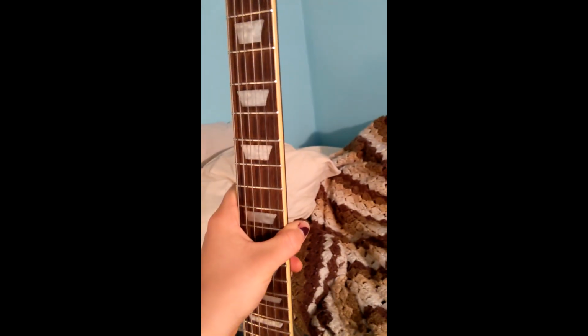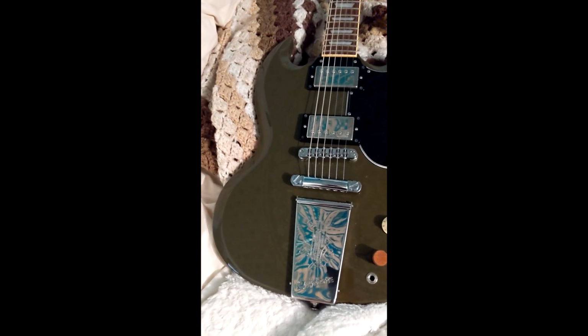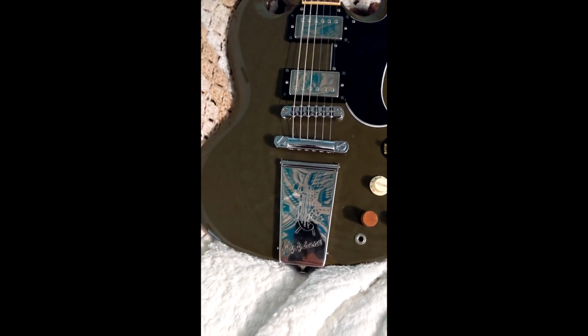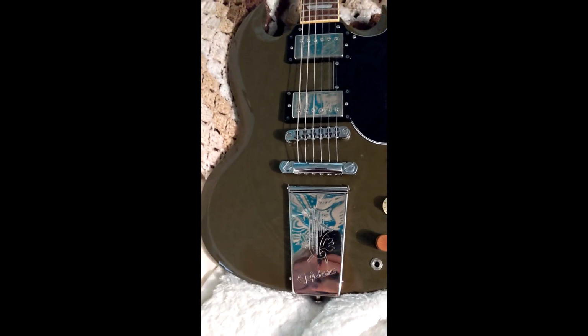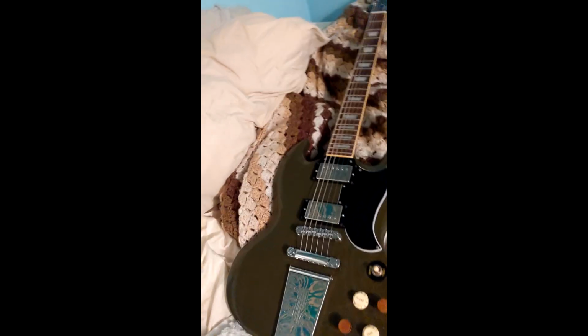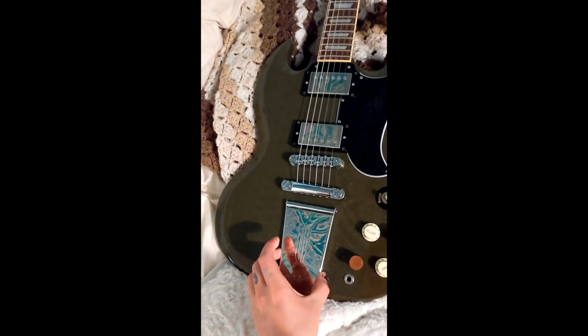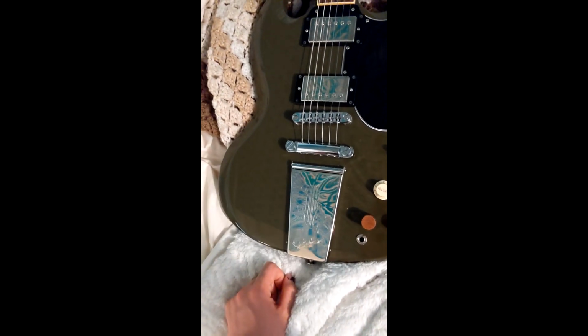I pretty much have switched most of the main pieces on this, new locking tuners. It actually came with a Maestro Vibrola, but I just didn't really like how the Vibrola was keeping the tuning stability, so I basically had it given the Derek Trucks treatment. If you know of him, he has a signature SG that has the Maestro plate, but it's hardtailed. So this is pretty much just for decoration.